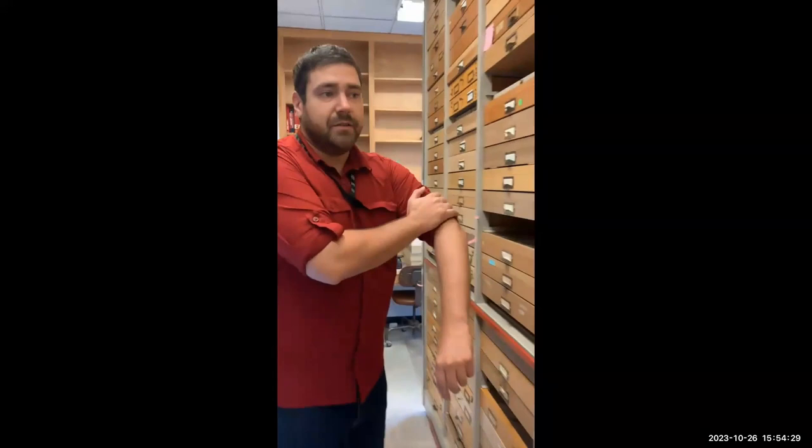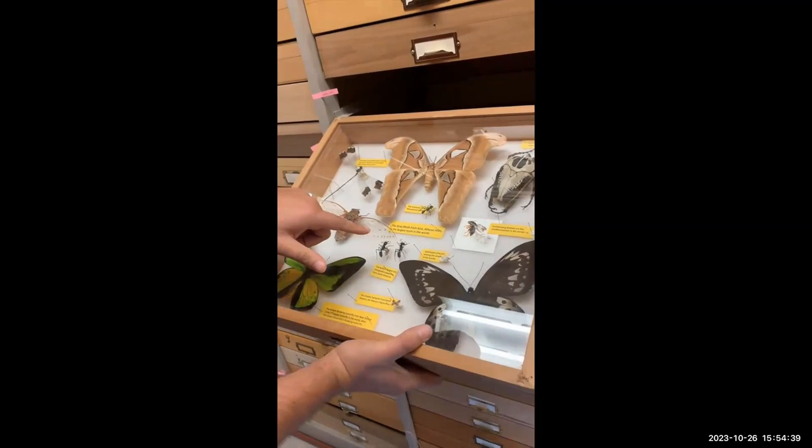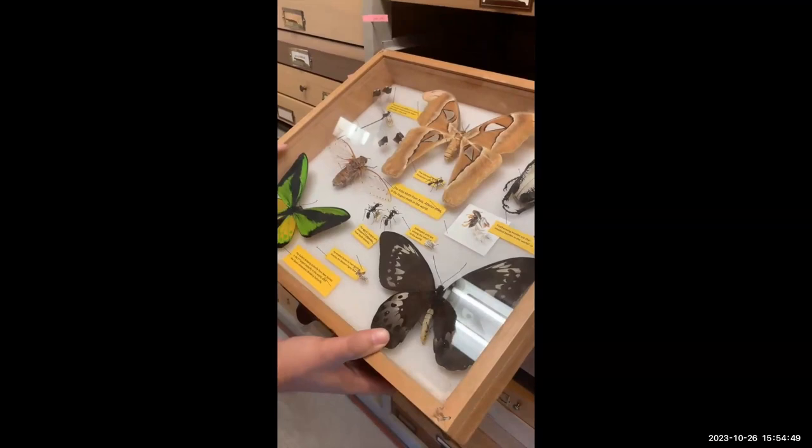So our collection has holdings from across the world. Some of the really cool things we have are these giant insects. You can see one of the world's largest ants next to one of the world's smallest ants. You can also see the world's smallest butterfly next to one of the world's largest butterflies. So we have a lot of really cool, fun specimens here in the collection.